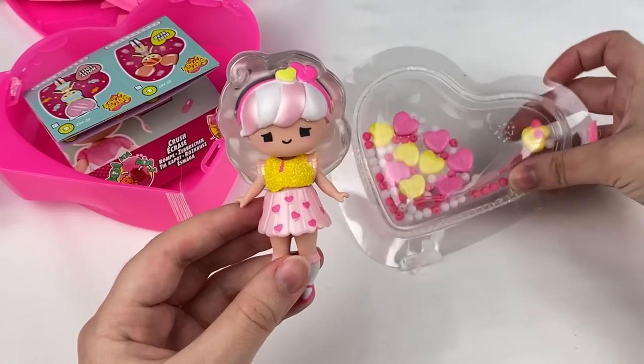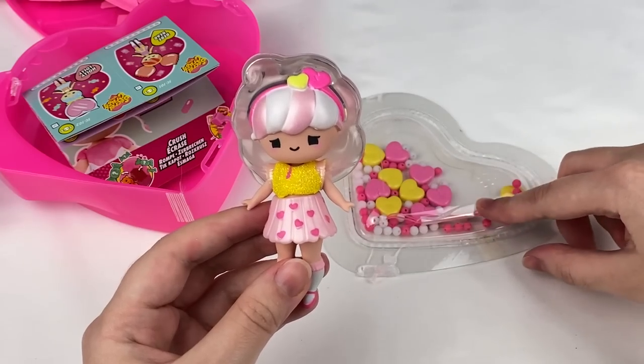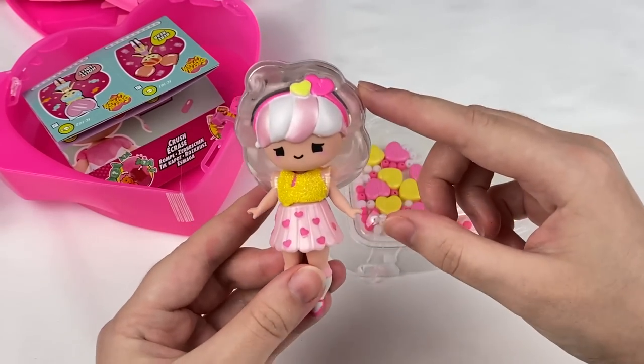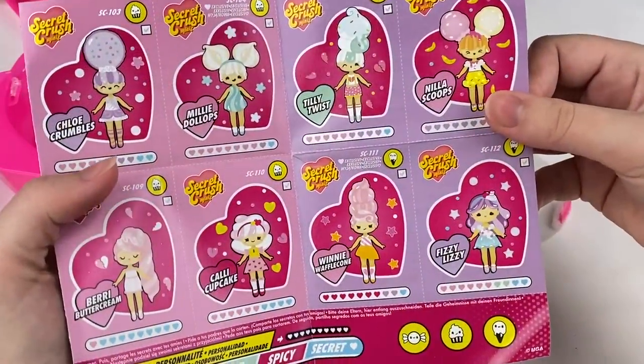And then we have these little beads. So what we can actually do is we can take these beads out of here. You can either make a bracelet, but I like to put them into the doll's hair, which looks super colorful. So if you guys want to see what the finished doll looks like, then I'll put a photo on my Instagram stories.